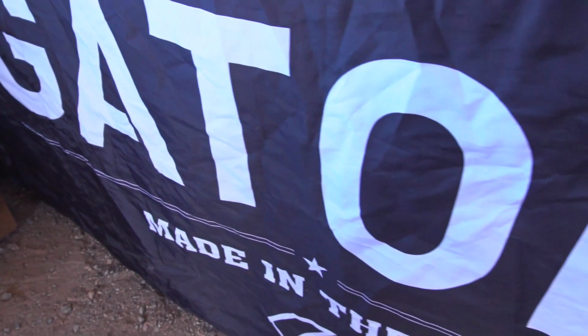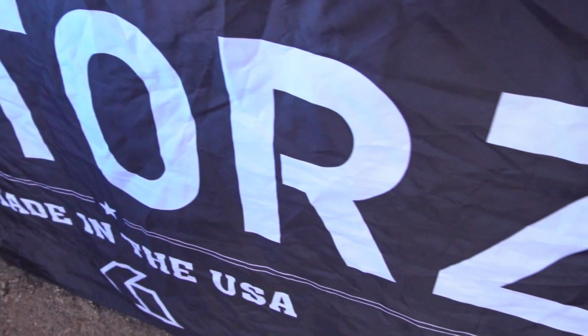So you guys know I'm a huge Gatorz fan, and I've been wearing these things everything that I do. It's a big part of my life, these sunglasses. They just came out with a military-rated ballistic protection version of these. And Andrew, I want you to tell me why.